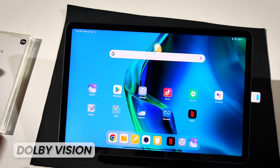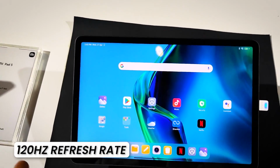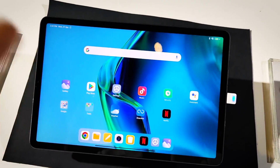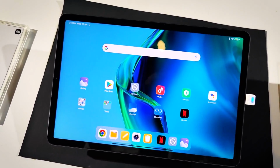Plus you also get Dolby Vision, Dolby Atmos, a 2.5K display, 120Hz, a quad speaker setup, plus there's the Xiaomi Pen support. The keyboard, actually I'll just show you the keyboard and the tablet so that you can see for yourself how they look.